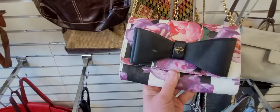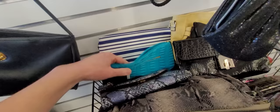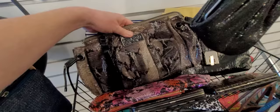Betsey Johnson. So this is the wall. Y'all know we always check out the wall first. Man, I can't believe that Fossil still. So cool. And that suede is beautiful, especially for a non-designer.